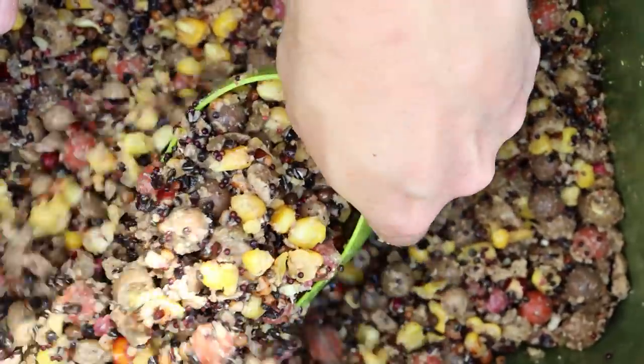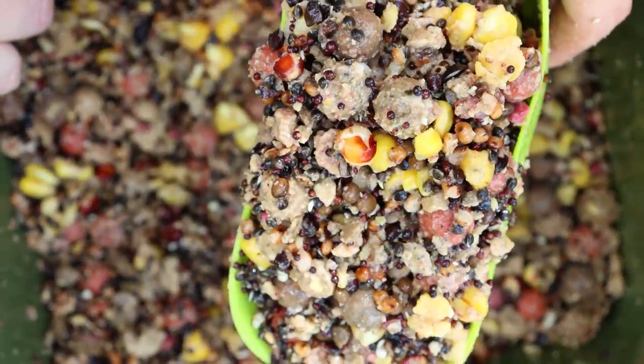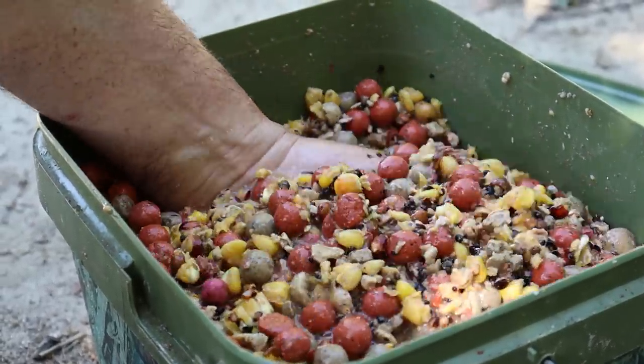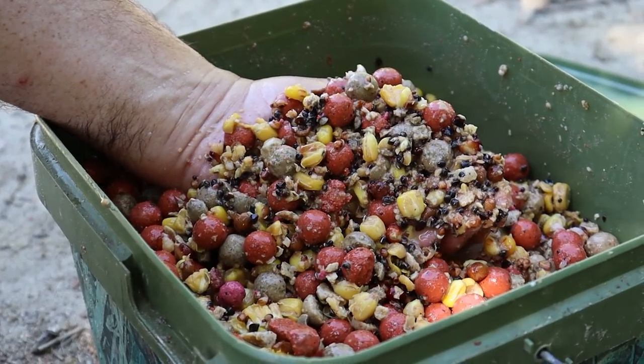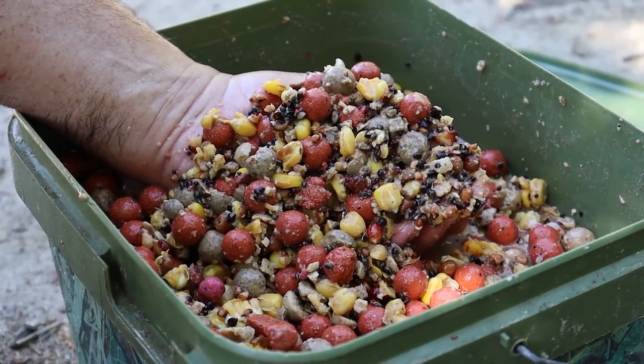The reason why I'm doing that, I do want the mix to be really, really heavy. Obviously I'm fishing in 20 foot of water, so as much water as possible that I can get into that bait to soak in, it means it'll sink down into that water column onto a lake bed far quicker.